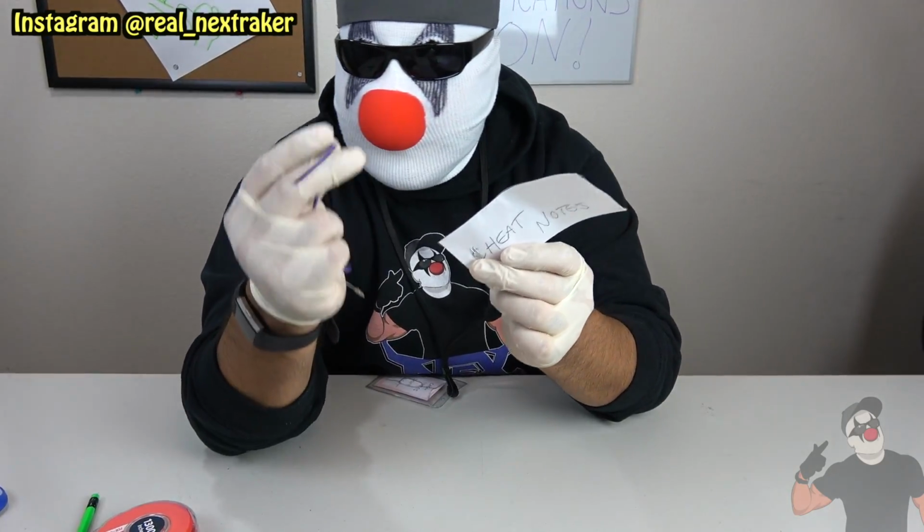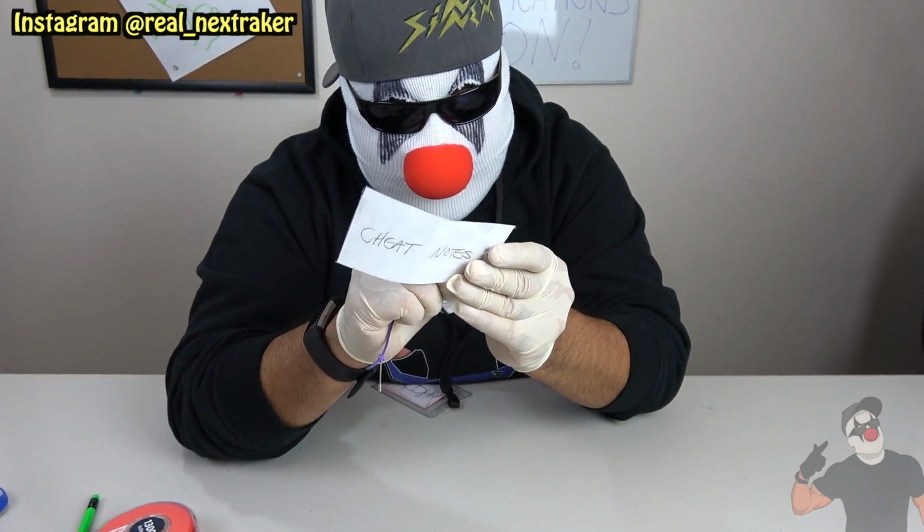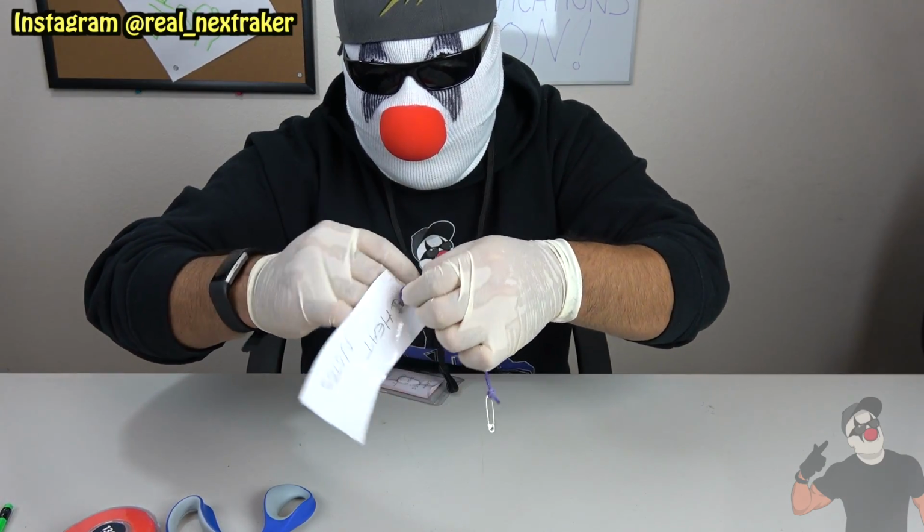Now through the hole, we can tie the other end of the rubber band. So let's put it through there and tie it. Just like this. It's quite simple, guys. This is a really simple technique.